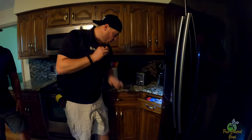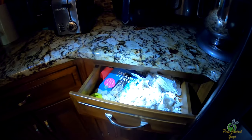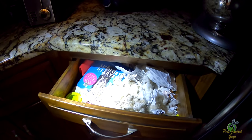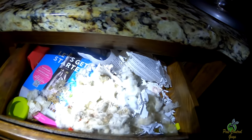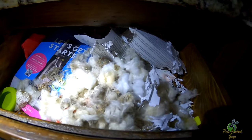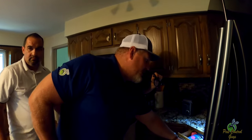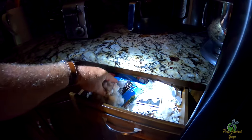Okay, here we go. Now we hit the money spot here. So again, as we were talking about below, they've moved and we've got another nest now in this drawer. So is that for sleeping? Is that for babies? What are we looking at here? Typically, it's more for babies. So yeah, somebody's getting ready to breed. Or already has.